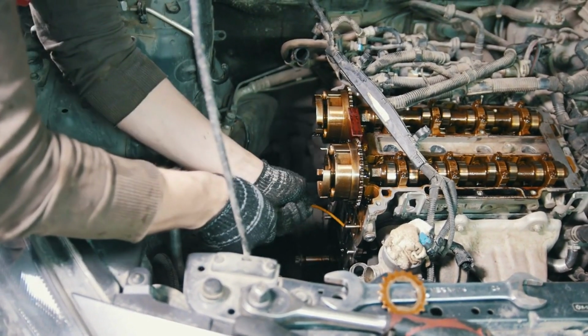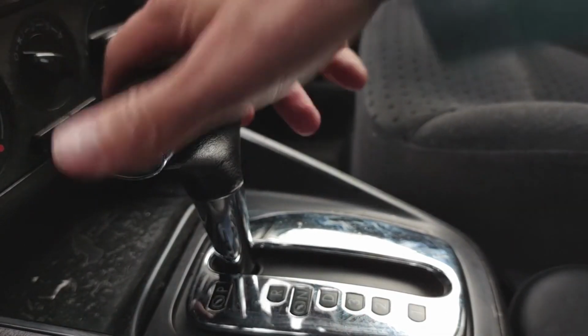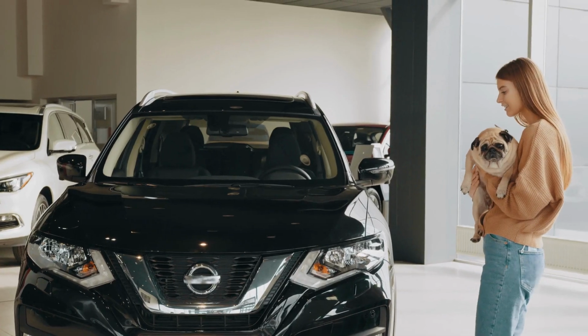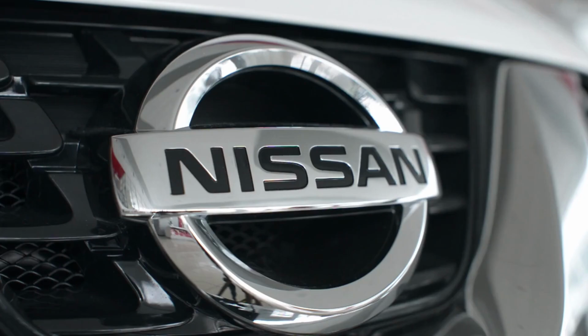Preventive maintenance. Ignoring your CVT's needs is a surefire way to invite trouble. Regular maintenance may not prevent every issue, but it can delay major problems. Focus on these key habits.